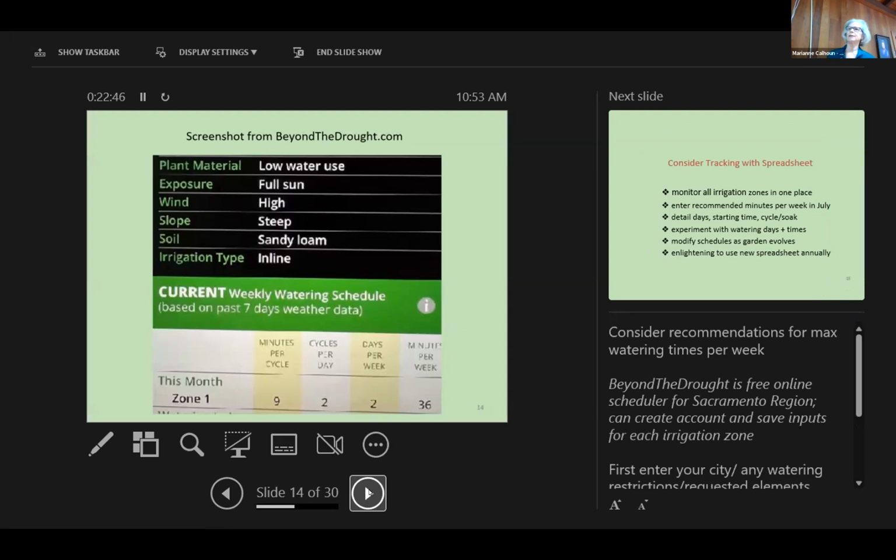So this screenshot is an example from the app I just mentioned. It's called Beyond the Drought. It was created a couple years ago and it's free, but it's just for the Sacramento region. And what you do is you enter what city you're in and your zip code and if there are any water restrictions. And it allows you to set up an account and list what your zones are. And then for each zone, you want to go through all their questions and put in what kind of plants you have, the exposure, the wind, the slope, the soil, and what your irrigation component is. Then based on all that information, the app will very quickly tell you for that current week what's the maximum minutes to water.